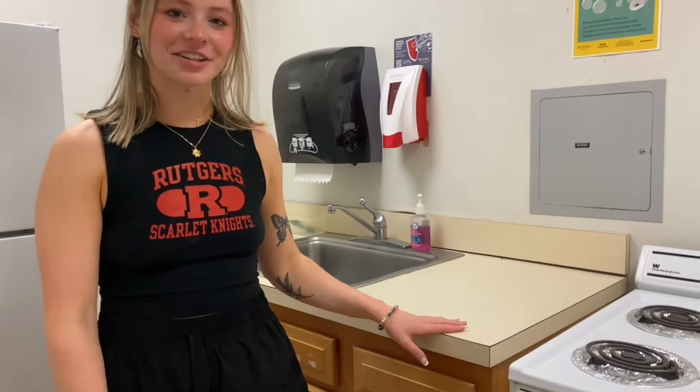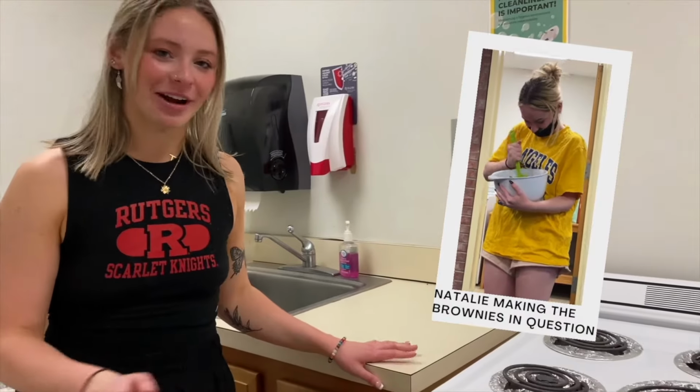So this is the kitchen. Some people actually would make like soup and stuff on here, like ramen, the oven. We made brownies a couple times. Some people washed their dishes down here when they were lazy and just washed them in the bathroom.